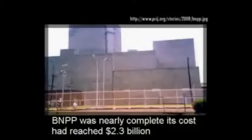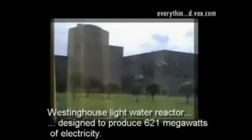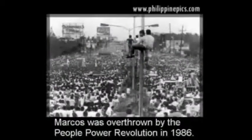By 1984, when the BNPP was nearly complete, its cost had reached $2.3 billion US dollars, equipped with a Westinghouse light water reactor. It was designed to produce 621 megawatts of electricity. Marcos was overthrown by the People Power Revolution in 1986.